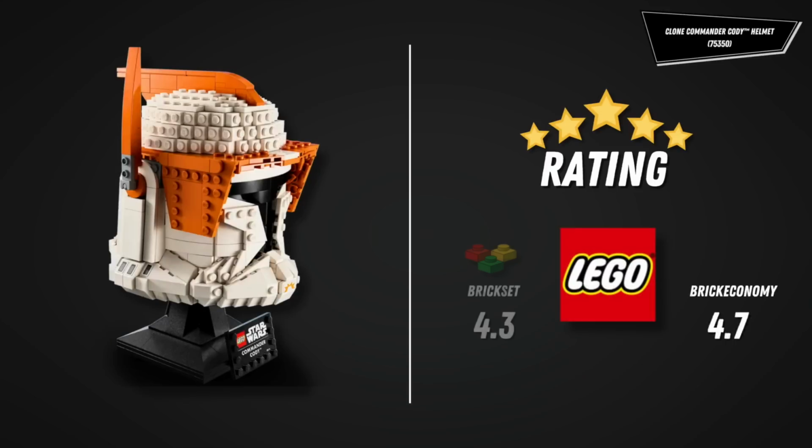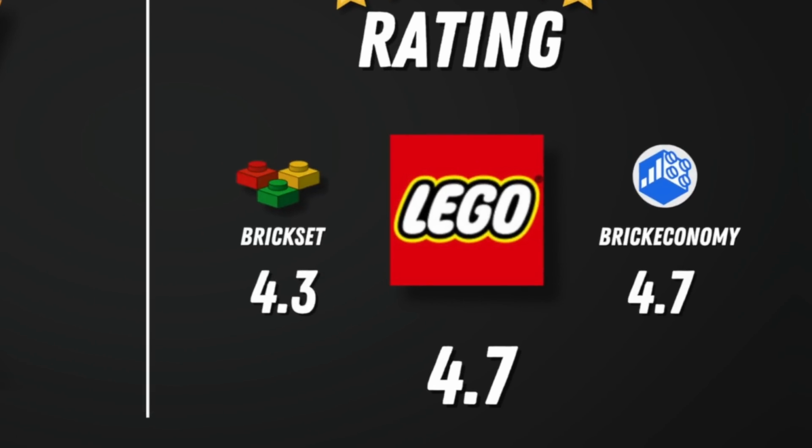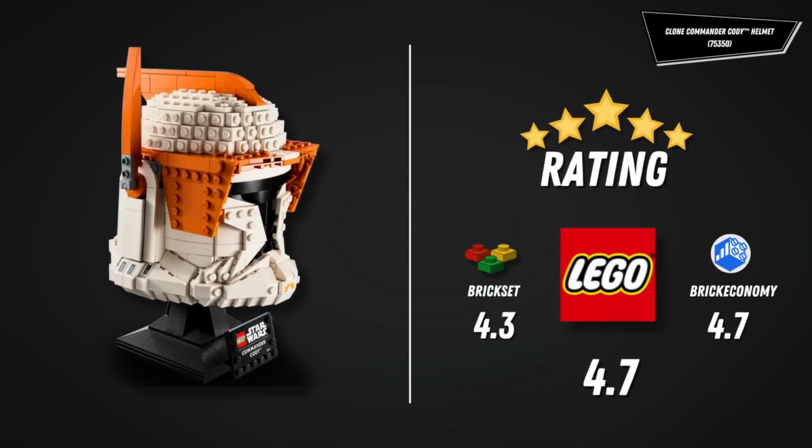So the rating on this set is from the different websites that take in reviews from LEGO customers. Obviously, LEGO is going to be the biggest one. They're going to take in the most reviews, and that's going to come in at 4.7 on this set. Brickset is going to come in at 4.3 with the second most reviews submitted, and then Brick Economy third. That's going to give it a 4.7 as well. So the rating is decent on this set.